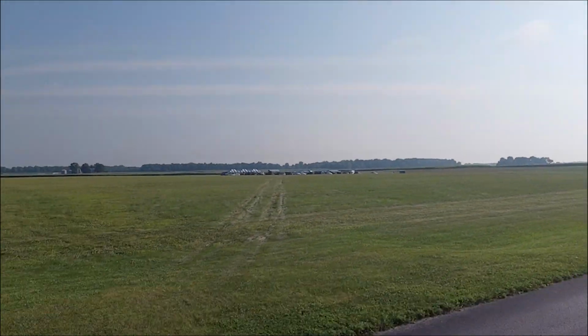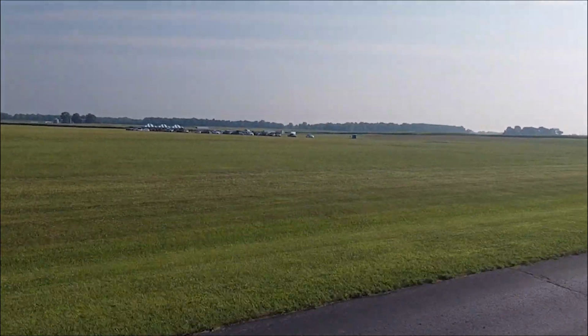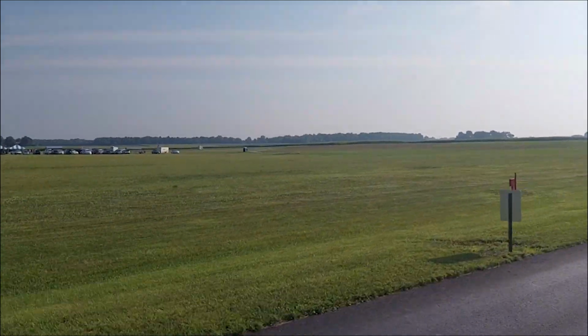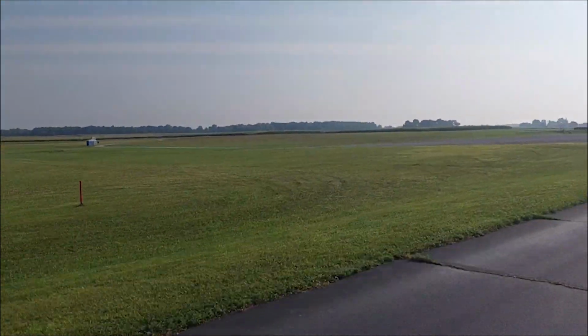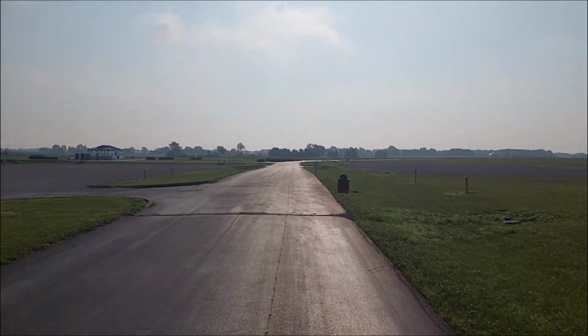So again, we get a slightly better view as we get closer of the F3C flight line. And now we're into the finals rounds. The F3N is moved over here as well. So that's that area there, nice and open and clear. Fantastic flying venue, really is amazing.